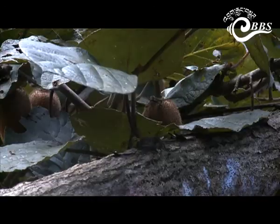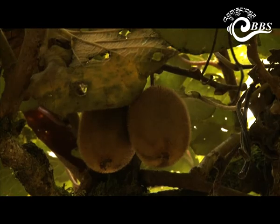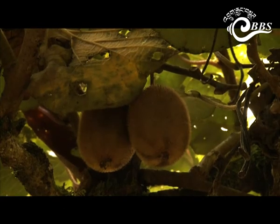You can see also in the kiwi there are male and female plants. The plant bearing fruit is a female plant, and the plant without fruit is a male plant. The male plant does flower, but it does not bear fruit. So if you want to establish an orchard, then the recommended ratio is 1 male and 8 female plants.